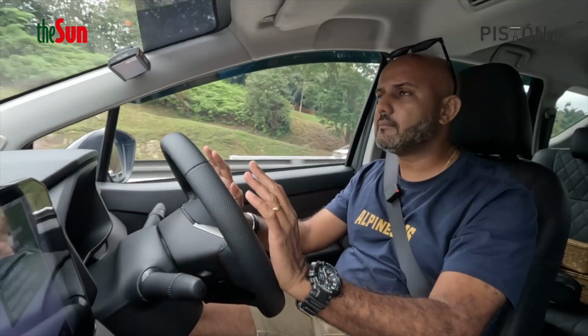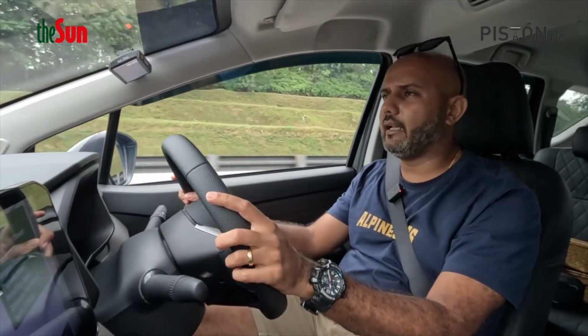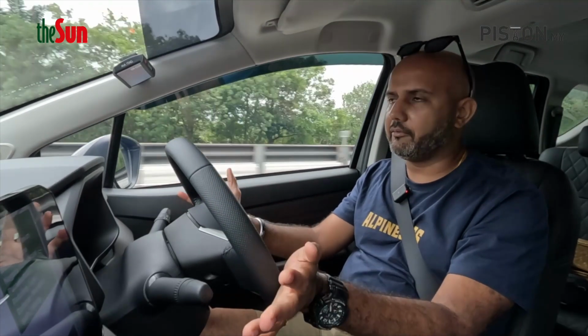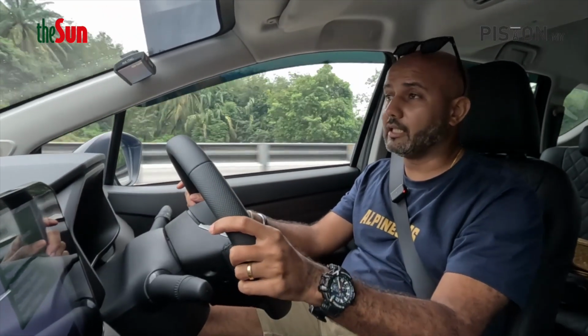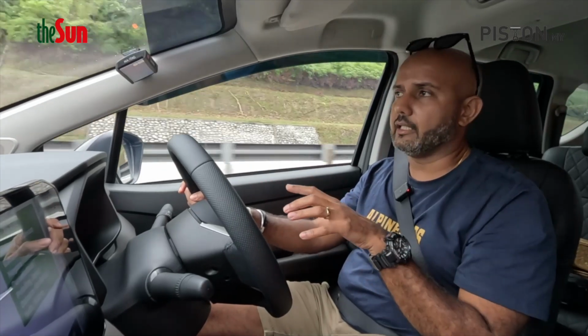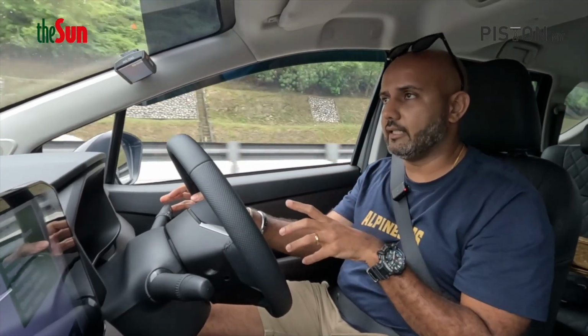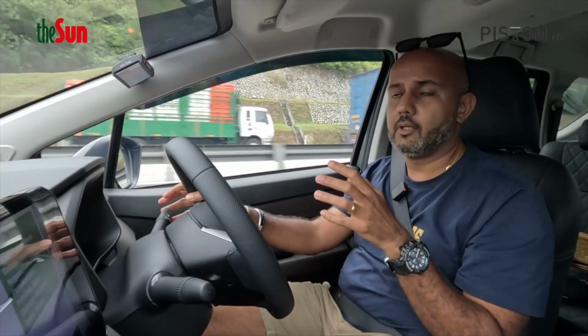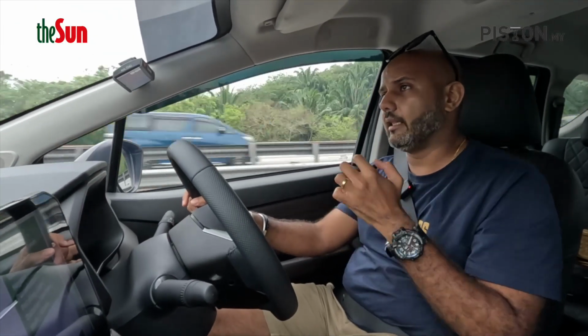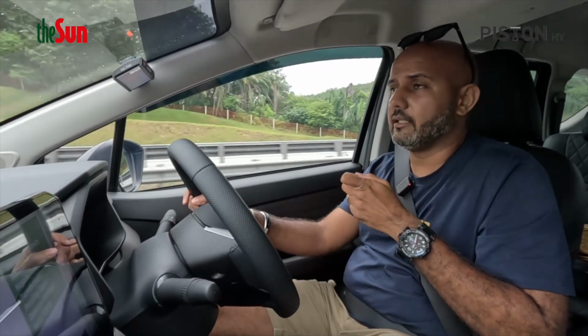And there are a couple of things that I wish were better. So it's a family MPV, right? I wish there were more than just 2 airbags. Of course, it has some other safety systems that are working to keep you and your passengers safe, but I believe that there should be more than 2 airbags. This is perhaps a production thing that Mitsubishi will probably work on later as well.